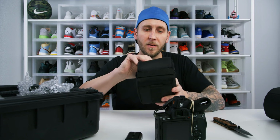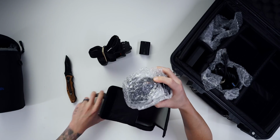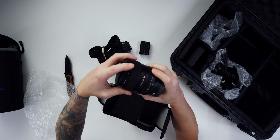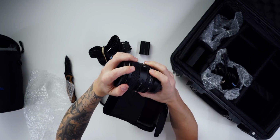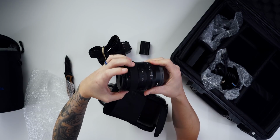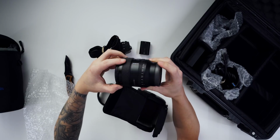Then we have another lens, and this should be the 24 millimeter G Master. I've been anxious to test out this lens. Yeah, there it is. You've got the manual aperture control right here, similar to how Fuji does their lenses. Nice smooth focus ring. Still focus by wire, but it's still very smooth. Yeah, this is definitely a nice lens.